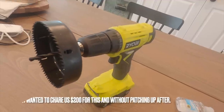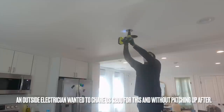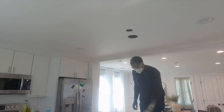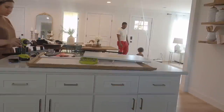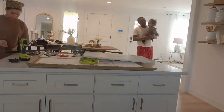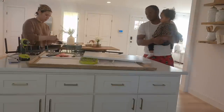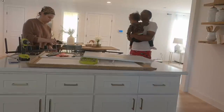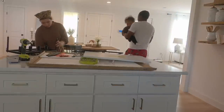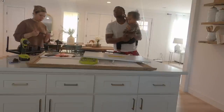So I got these attachments for the drill on Amazon. They're called, I think, circle or hole saw or something like that. You attach it to the drill, and then basically he just made a smaller hole and he put a junction box in there, and thankfully the wires from the previous connection reached over, so he didn't have to do any new wiring, just a new hole, and bring the wires over and secure everything. So that's all that he did, and then we just patched it up with a patch that I got from Amazon as well, and then plastered over it.